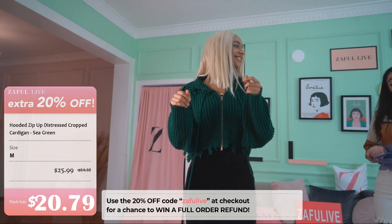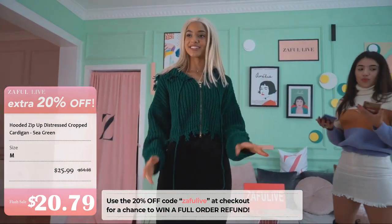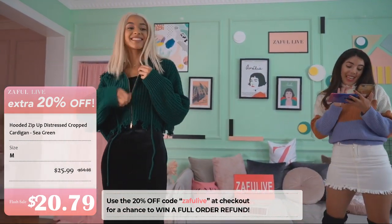A lot of people are saying this is their favorite outfit. Oh yeah, so this mysterious outfit turned out to be one of the best. Just saying.